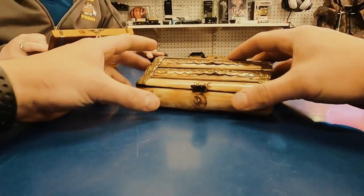That's cool. It'd be dope if this was a straight-up treasure box. I know, right? A treasure chest, I mean. Kind of looks like it. A real treasure chest. Those ones are all plated. Plated, okay. Good to know.